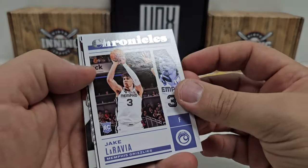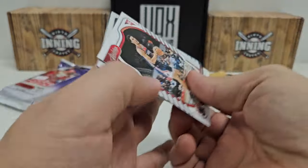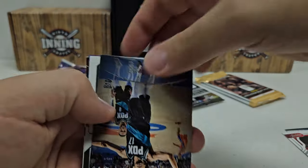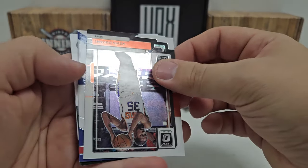Let's get something big. Let's get a Paolo, please. So we've got Jake on top, Mark Williams. The good stuff will be any minute here in the middle of this pack. Johnny Davis, rookie. Okay. Sharp, it looked like it was a different font. What do we got going on in this pack here?